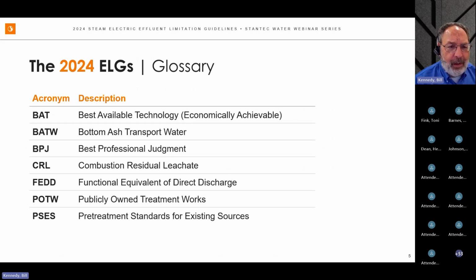As with any good federal regulation, there are lots of acronyms here. We're not covering them all on this glossary sheet, but some of the more common ones for your reference: BAT, BATW, BPJ. We have a new one coming up in the rule, which is combustion residual leachate. The other one that is new with this round is what I'll refer to as FED, functional equivalent of direct discharges. POTW, PSES, pretreatment standards for existing sources.